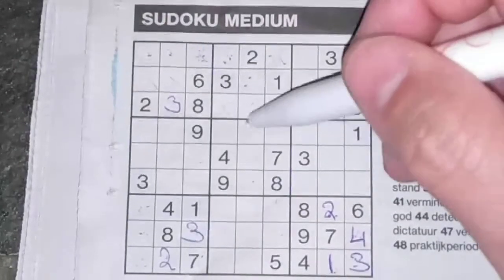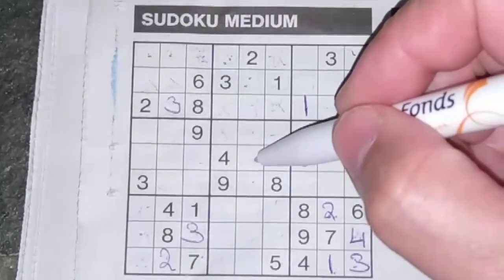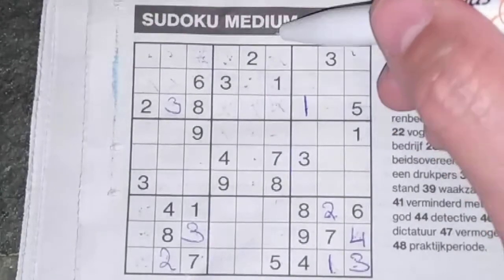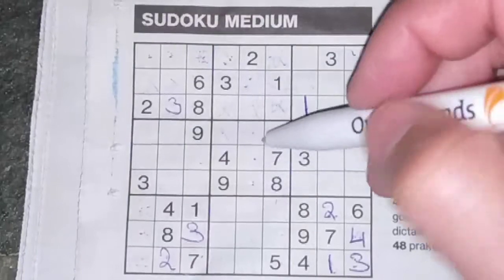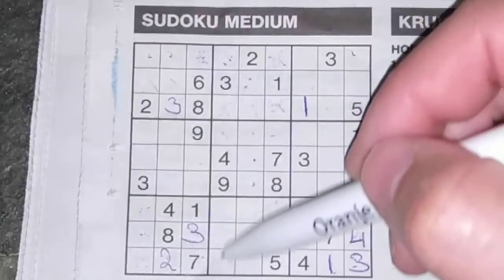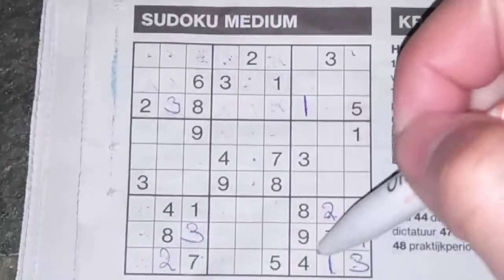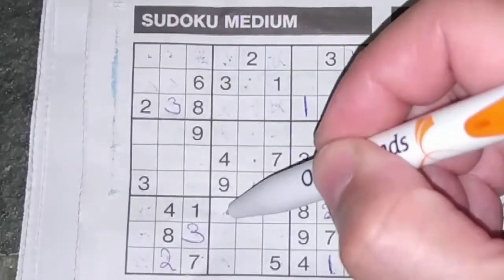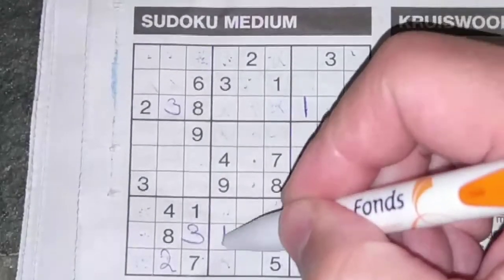I see there are 1s, so no 1 in these three boxes. So the 1 should be here or there. That means in this big square, in this column we have a 1 over there. In the middle column we have a 1 in one of these two boxes. So in that column, the only three places for the 1 should be here, here or there. I see here 1, no 1 there, here 1, no 1 here. So, one place for the 1 should be here.